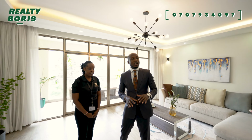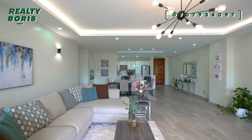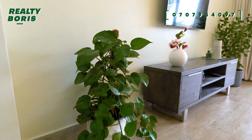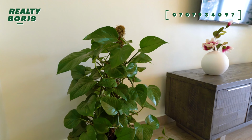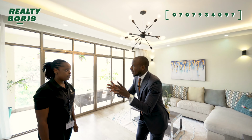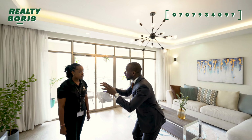Exactly. Now tell me, we are at the lounge right now, right? Right now we are at the lounge. So tell me, what did you guys do on this lounge? First of all, I appreciate the space and the positioning of things in this space. But tell me, what did you guys do on this? And before you even go there, how long did it take you to do this work?